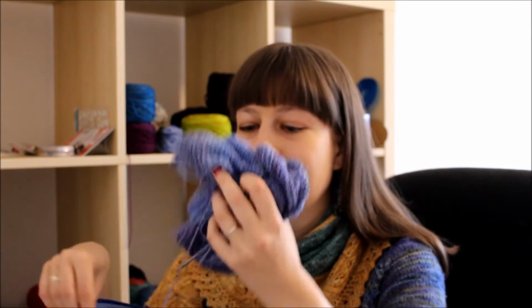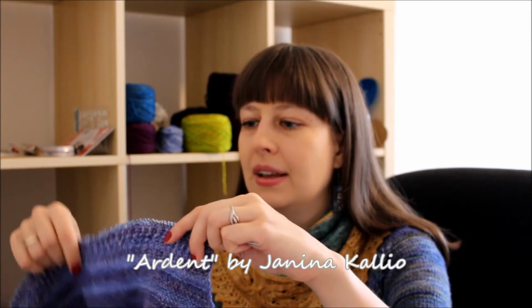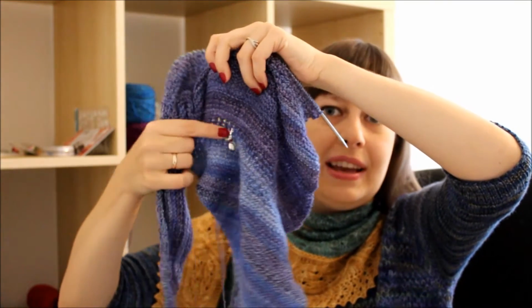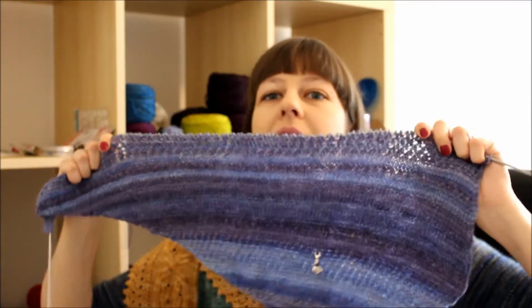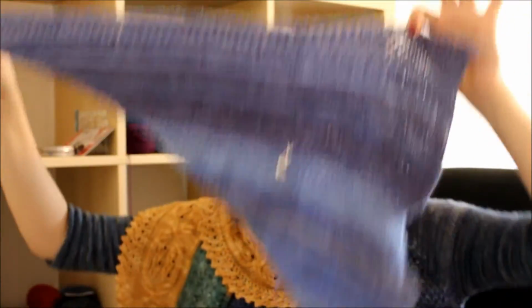So I have some works in progress, of course. For the festival, I took something to occupy me when there are fewer people around, and I chose a project that wouldn't require much concentration. It's my Ardent shawl, Ardent by Janina Kallio. And look, it's bigger now. Last week I was here, and it doesn't seem like huge progress, but believe me, it is, because every row I'm getting more and more stitches. So yay!